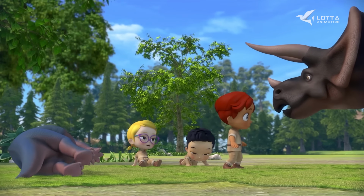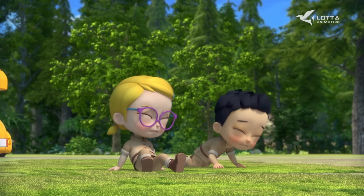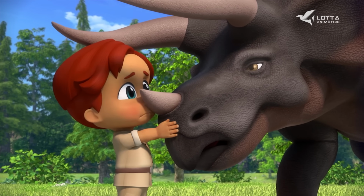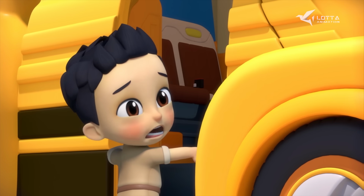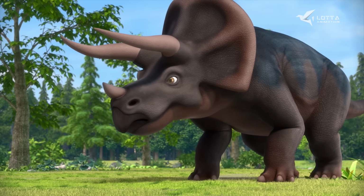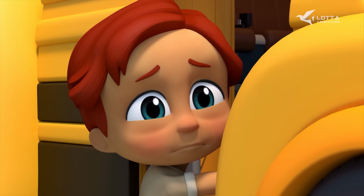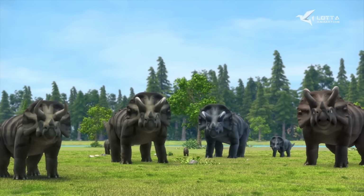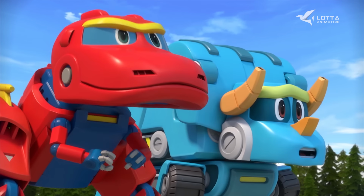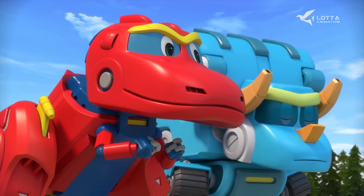What's going on? It's an earthquake! It's dangerous! Get on the spino bus! Okay! Everything will be all right, Tree. Lucas, get on the bus! Okay. Tree, you should run too! The Triceratops are moving together now! Let's go with them to make sure they're safe! Let's go!